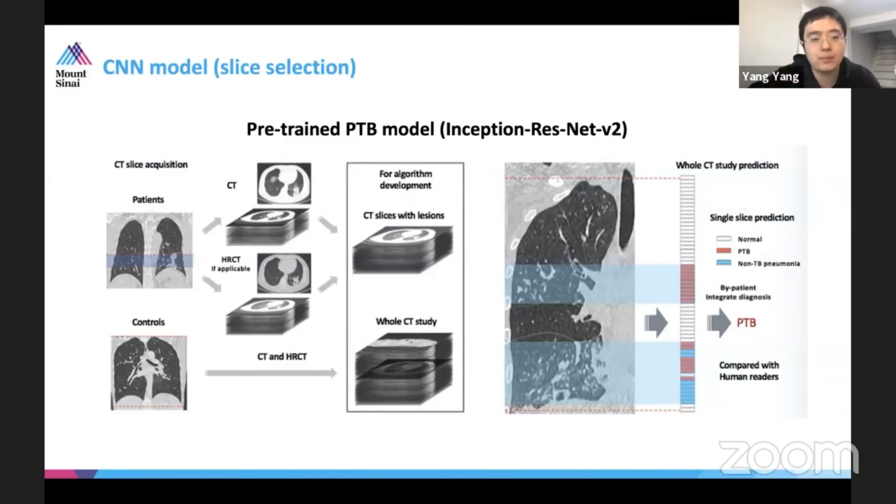This is based on our pre-trained model, which is based on Inception ResNet version 2. This model we use from our previous data, and it can achieve very high accuracy in differentiating normal slices from abnormal slices. So we directly use this for our slice selection part.